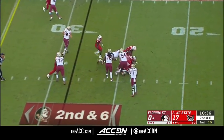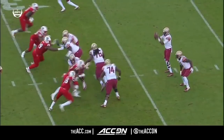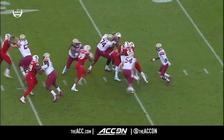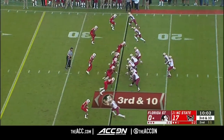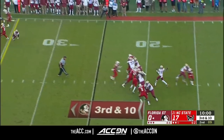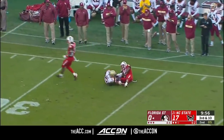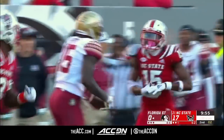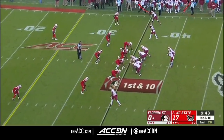Wow. Cam Akers just got swallowed up by Darian Roseborough. Years ago, you talk about having no chance. There are 3 red jerseys in the backfield, 3 yards deep. Pressure from the Wolfpack. Blackman's got a man deep. What a catch. Excellent job by Tamarian Terry beating Chris Ingram for 40 yards. Great adjustment he made for that.